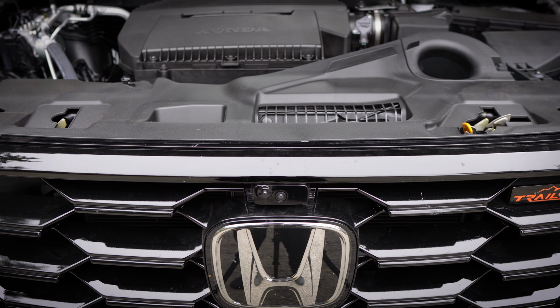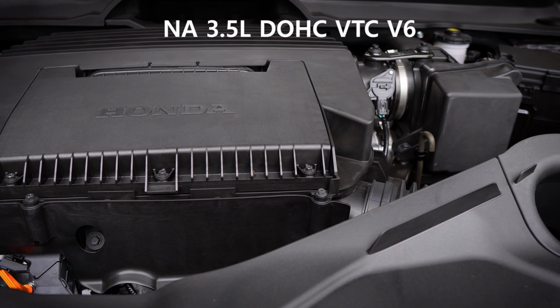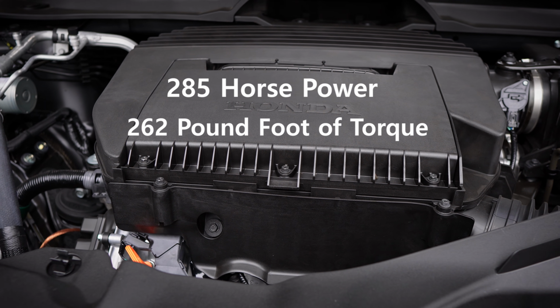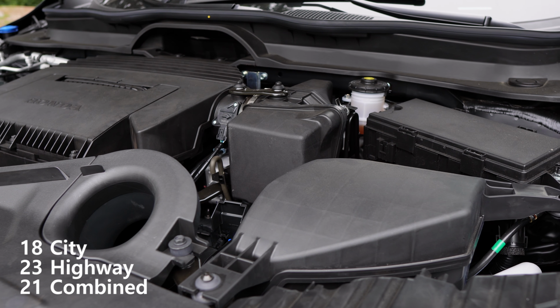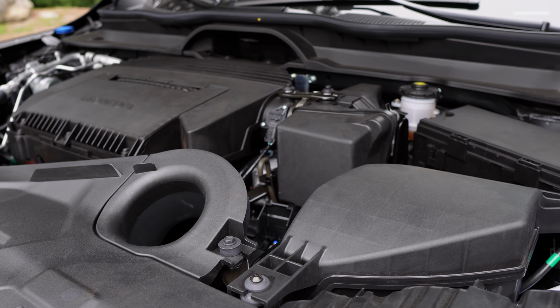The Honda Pilot Trailsport is powered by a naturally aspirated 3.5 liter dual overhead cam, not VTEC but VTC, direct injection V6 that makes 285 horsepower and 262 pound-feet of torque, paired with Honda's in-house designed 10-speed automatic transmission that gets 18 city, 23 highway, and 21 combined MPG. Not the best in the segment, but not the worst either.